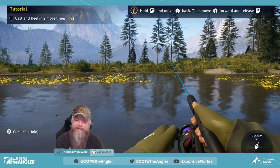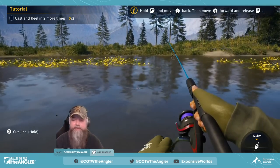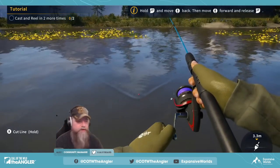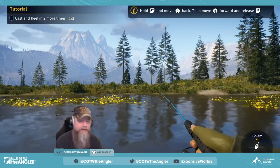As you can see, the cast seems, especially with the controller, nice and fluid. Back, forward, let her go. There is a pop cast as well, but we're not being walked through that at the moment. Okay, one more to go.